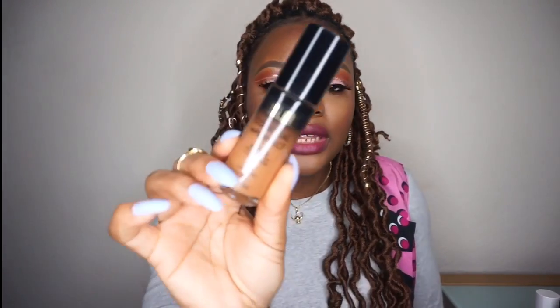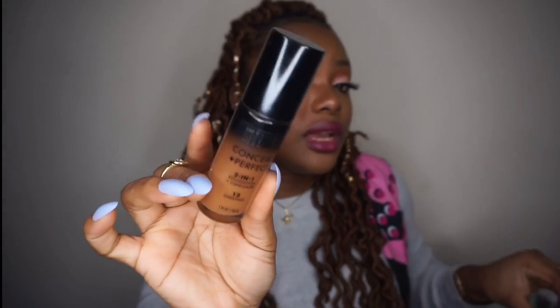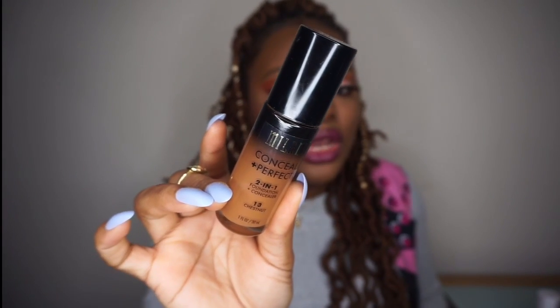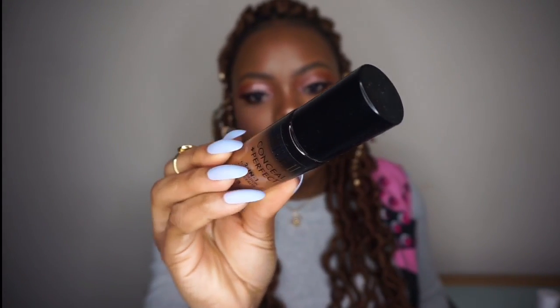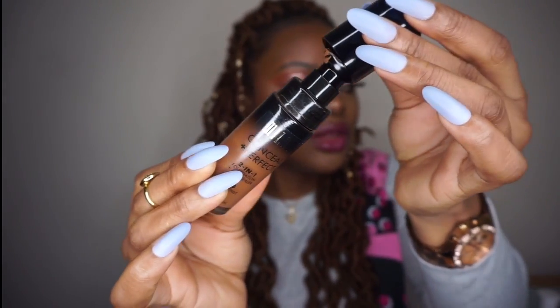So the next foundation I'm going to talk about is the Milani Foundation. This foundation reminds me of the Clinique. But the problem I have with this foundation is that it's not long wearing, but it's so flawless on the skin. Really, really beautiful on the skin. I use the shade Chestnut. It comes with a pump. I don't know how many shades there are, or if the shade range is limited. Sorry, I don't know. I will leave the number of shades on the video. But I've just added this foundation because the foundation is flawless.